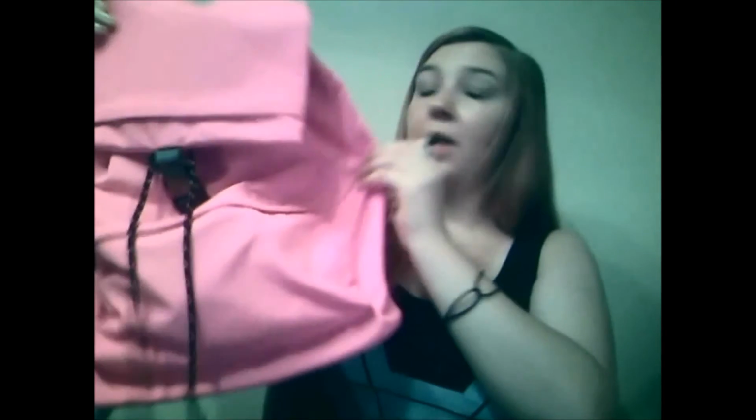I'll show you my backpack real quick. I just got this for Warped Tour specifically this year. I got it on sale. It was originally like $30 and now it was like $8. It's just a little backpack. I got it from Target. It was on sale. And it has little sections and stuff so you can put different things in it.